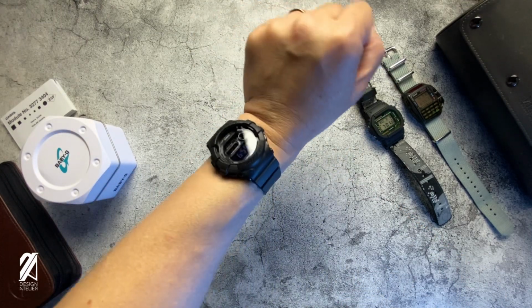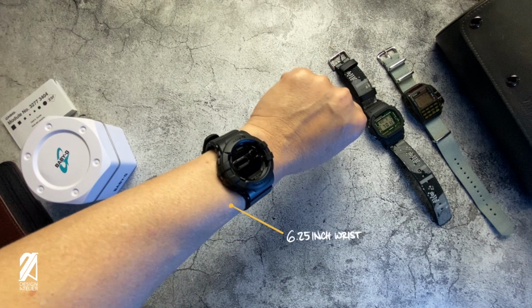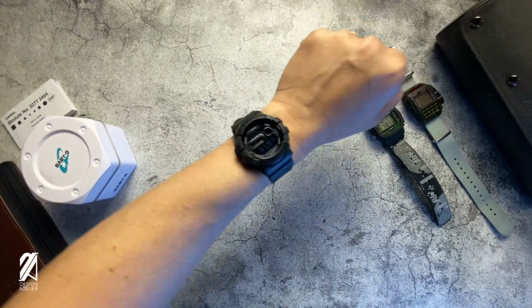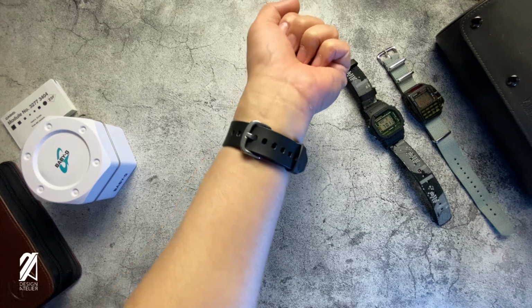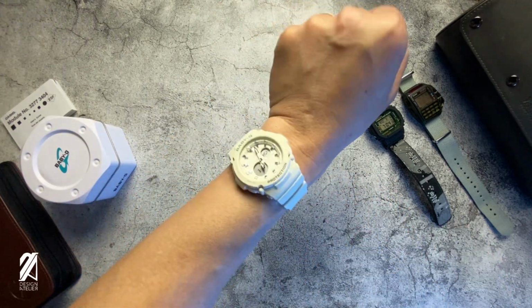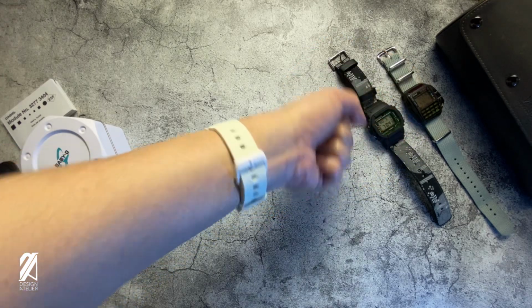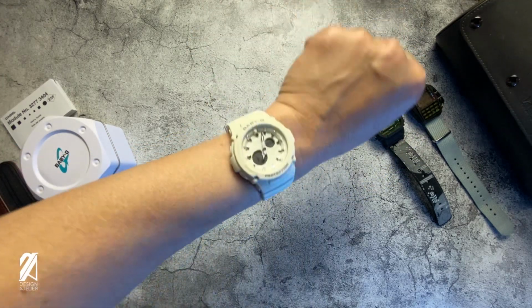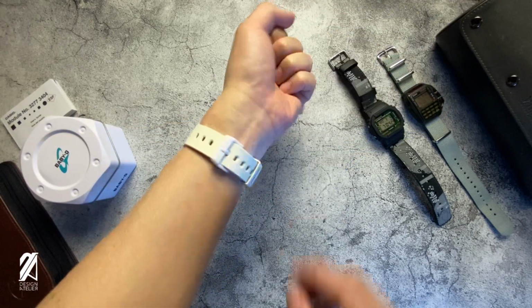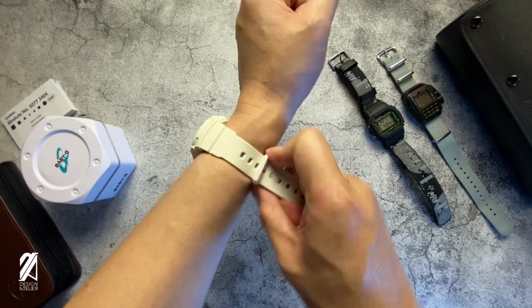Another note, please pay attention to all of the infographics. I always list my wrist size at 6.25 inches. Notice also that the length of the strap is just right with no extra material flying off the ring keeper. Even on a different model, the strap and case construction comfortably hugs my wrists. This thickness is still pretty chunky at 15mm, so don't get any ideas of wearing this under a tux.